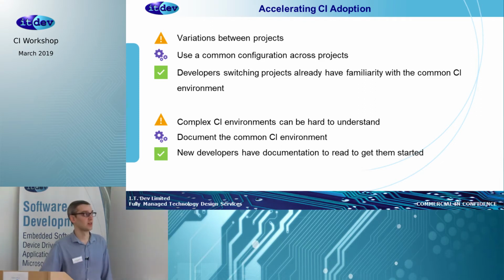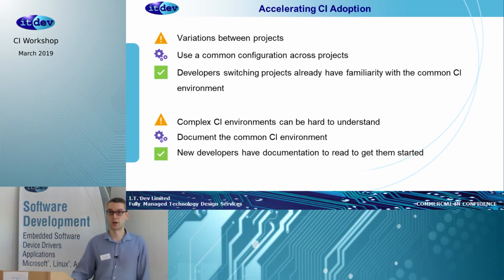And that means that, just as a new developer on a project would read code documentation to understand the purpose of a particular module, they would also read our CI documentation to understand how that works, and that gets them started a lot quicker. And both of these help them adopt the CI on that project sooner.